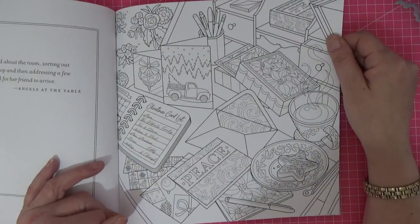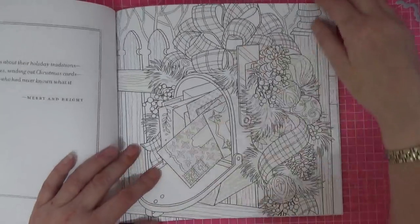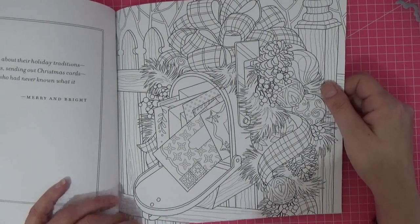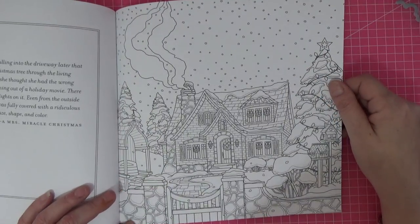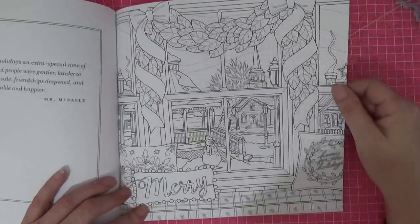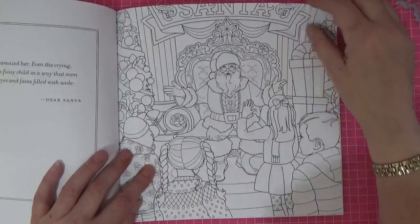Someone having to write all their Christmas cards out. Isn't it lovely? A letterbox stuffed with Christmas cards and well wishes. Like that one. That's nice. They're all gorgeous. I don't know why I keep saying that one's nice, because they're all just amazing.